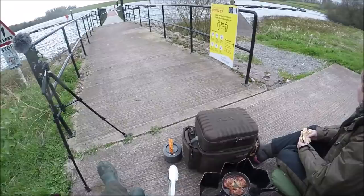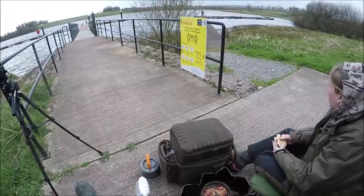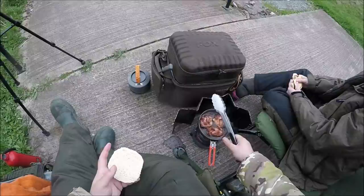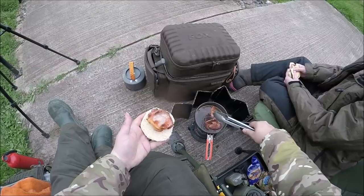Let's hope Mr. Dog Walker picks up after the dog and doesn't let it shit everywhere. Well, as long as he picks up after it, we don't really mind. Many times I go fishing and dirty fuckers take their dogs out and don't clean up after them. Don't mind, I'm hungry at the minute, I don't care what's there.